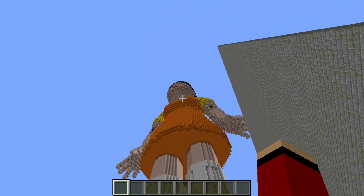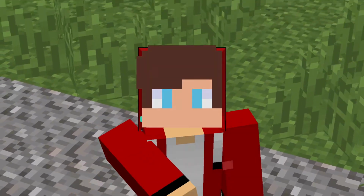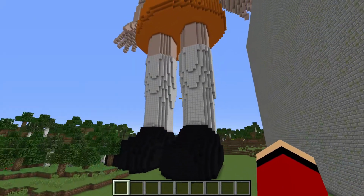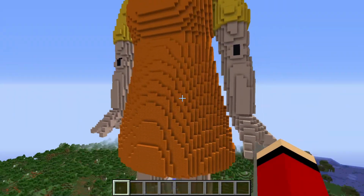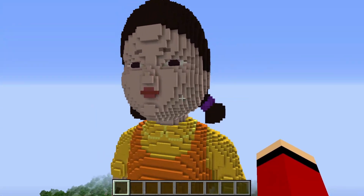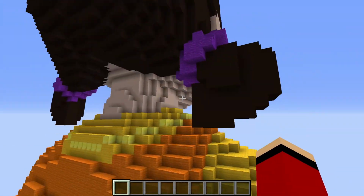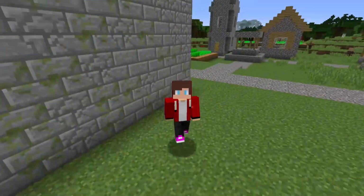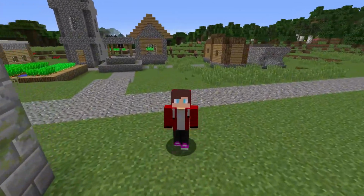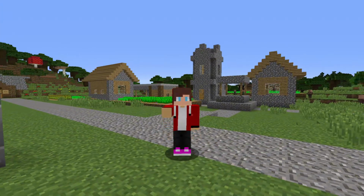Wow, friends, just look at this huge thing. It's just great. Such a huge building. Let's take a closer look at it. It is so detailed and so much like a real Squid Game doll. If you haven't watched the Squid Game series, then know that the Squid Game doll looks exactly like this.